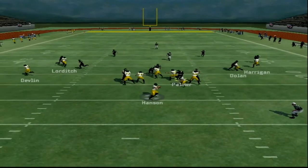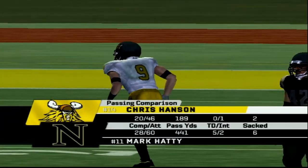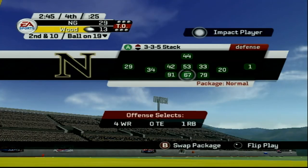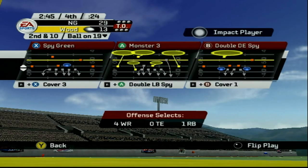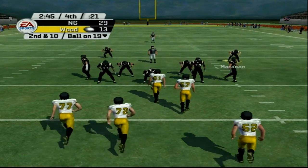Hanson with four wide receivers. Throws this one out to the left. Incomplete. And he overthrew his wide receiver. I don't know too many seven-foot guys play football, so maybe he should aim lower the next time. It's second down and 10 to go. Ball on the 19-yard line.